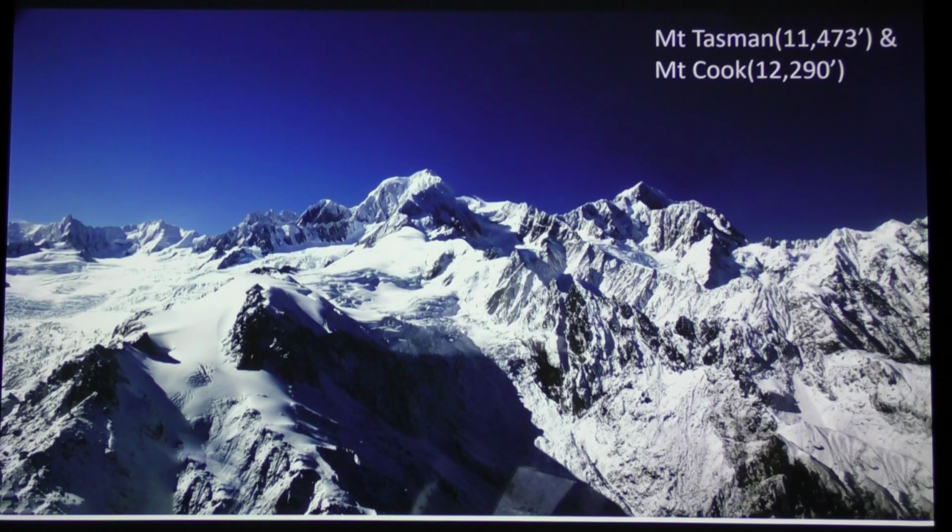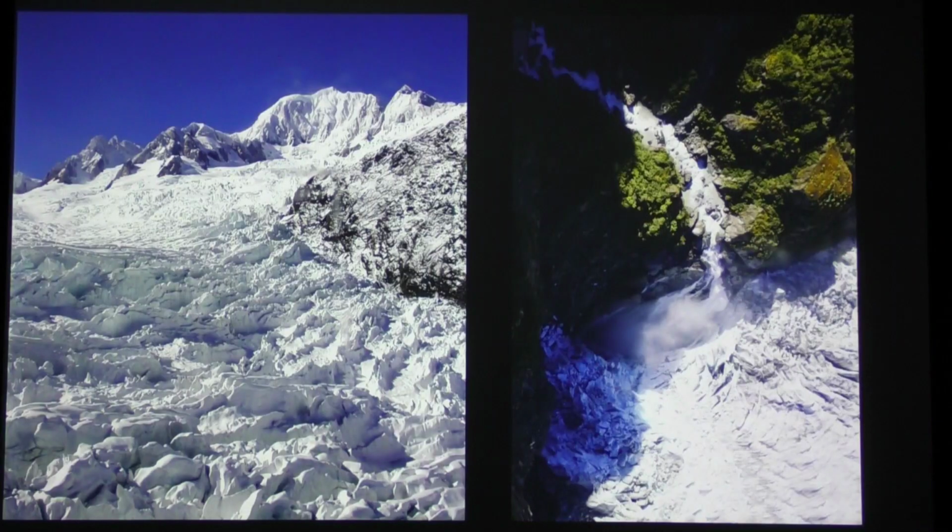These pictures were not taken on this trip. In 2006, we happened to have a beautiful day. Our daughter just got a pay raise, and so she treated us to a helicopter ride. These are looking at Mount Tasman and Mount Cook. That's Mount Tasman there, and Mount Cook here, and there's a difference in the heights. This is some of the glacier here, and this is just a picture of a waterfall from looking straight down.